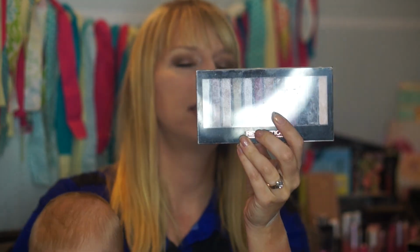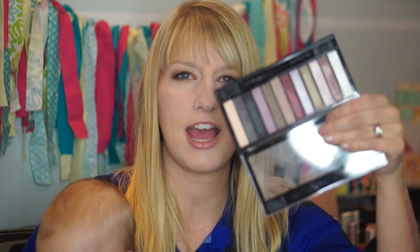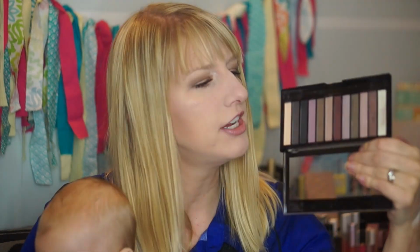I tried out a couple of palettes from Makeup Revolution this year, but my favorite one was this. This is the Redemption eyeshadow palette in Romantic Smoke. I love this because it had all those buttery, taupey, purpley burgundy tones, and it is honestly great for winter. I need to pull this back out again and start using it because it is gorgeous and super unique and just very pigmented.